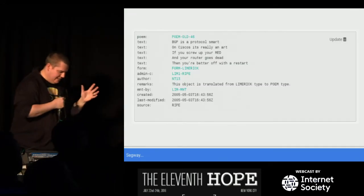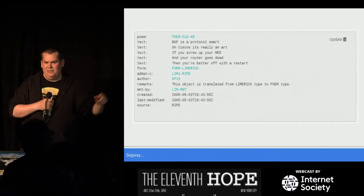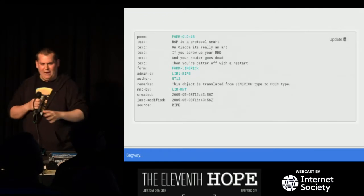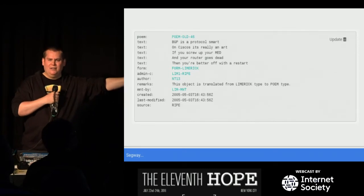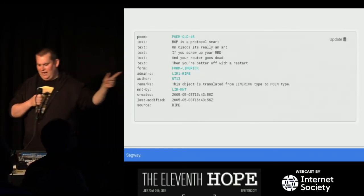And we all know the internet is serious business. And the RIPE database contains things, root objects and PGP signed information about how you connect to other routers and stuff like that. It also has this, a poem object. But don't worry, this is an upgrade from the limerick object we used to have.